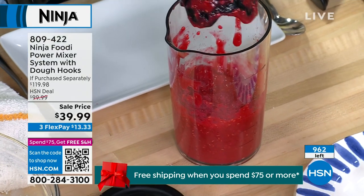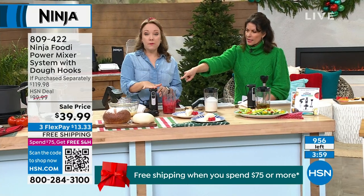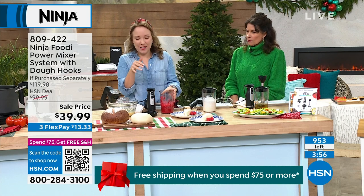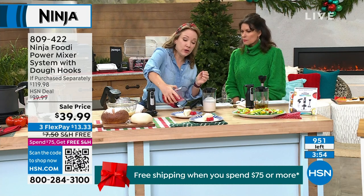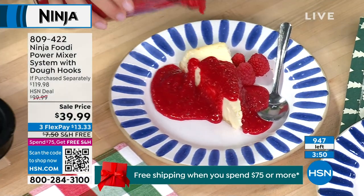Again, the immersion blender is dishwasher safe, so I can pop this arm into the dishwasher. Okay, so that can go in. The only thing that can't go in is the motor, because it's electric. But you just wipe that down if you get a little mess on it. But I like that all the attachments are dishwasher safe. So there is my sauce. Look at how perfect that came out.